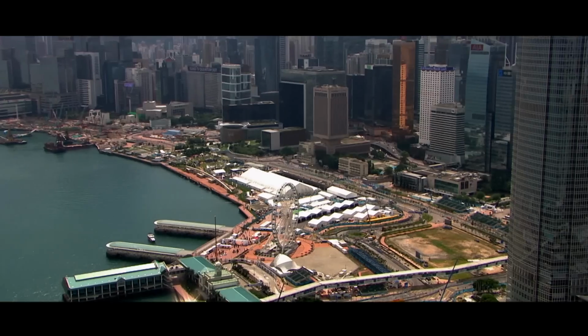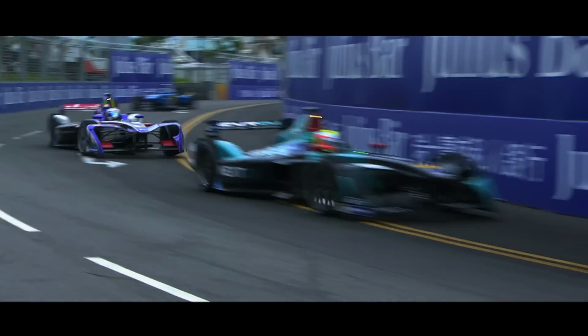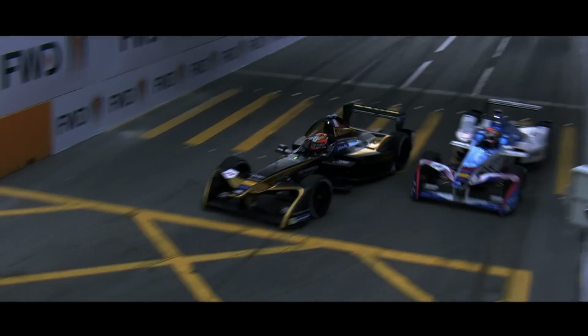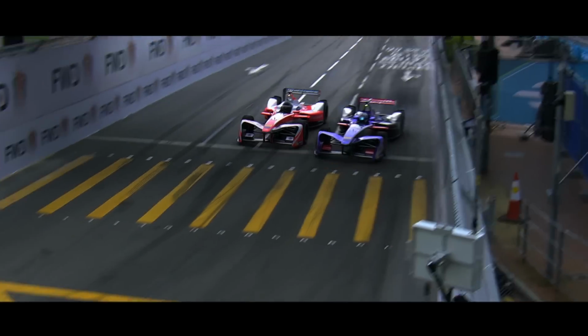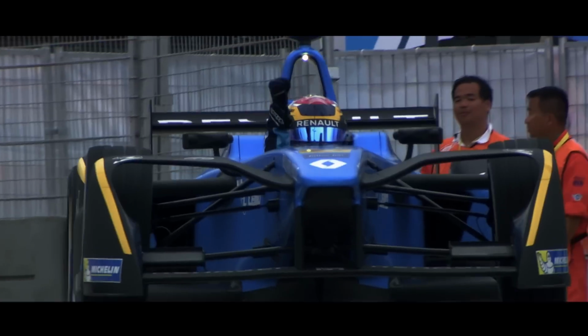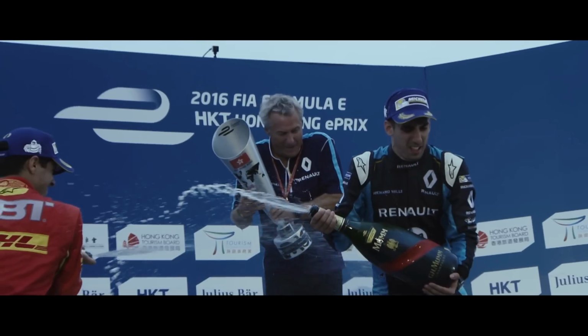Season 3 of Formula E, very good solid start from the front row men, and they've almost all made it through. Oh, look at this. Pretty wide here. Yes. And there's your winner. Welby takes the checkered flag. So the party starts now.